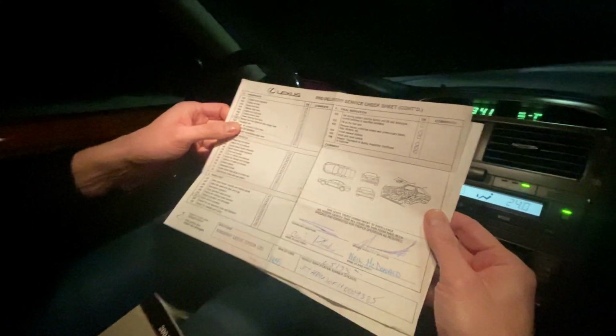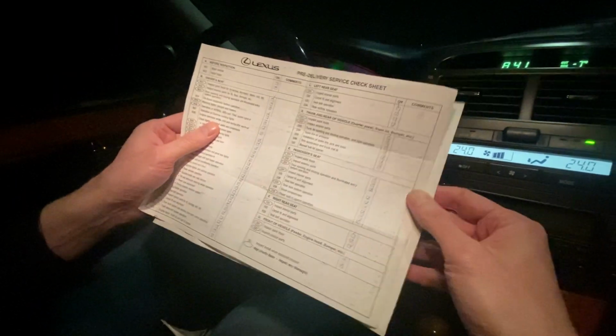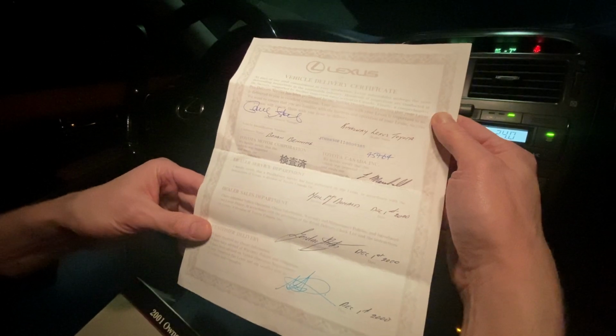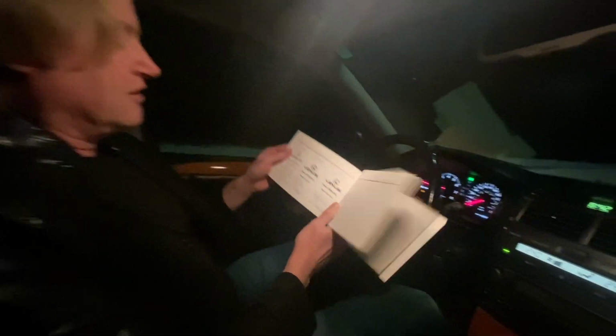First things first, this is the safety report, the pre-delivery service check when it came in, and it came in November 30th, 2000. Everything was checked. Everything was fine, with check marks all the way through. And look, they gave you a vehicle delivery certificate. What this says in Japanese, I have no idea. It was signed December 1st, 2000, and the person actually registered the car December 18th.